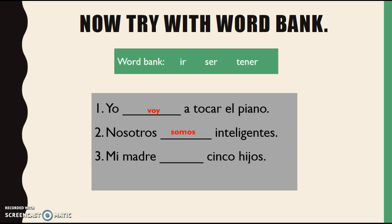All right, and then our last one, mi madre blank cinco hijos. My mother something 5 children or 5 sons. So for this one, it would make sense to say my mother has 5 children. Okay, so for this one, we're going to do tener. We got to think about mi madre. Remember, that's not on your chart. That's not a pronoun. So we need to think, what would we replace mi madre with? My mother would be replaced with she. The word for she is ella. The ella form is tiene. Mi madre tiene 5 hijos. My mother has 5 children.